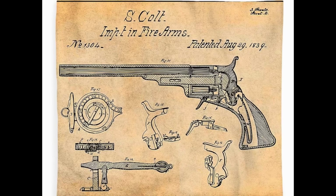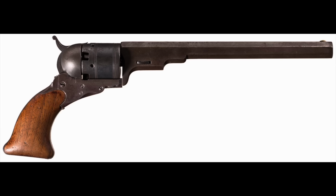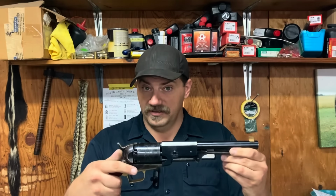When this firearm came out in late 1847, the other revolver that was available from Colt was the Patterson, which was a 5-shot, generally .36 caliber, considerably weaker than this thing. So it is warranted, and it does deserve its place in history as being a very powerful, very influential firearm.